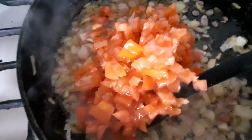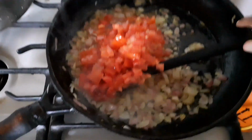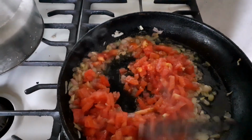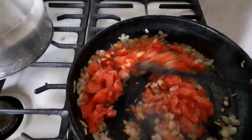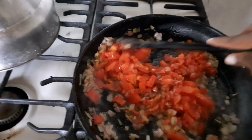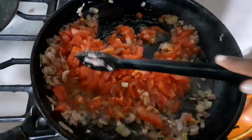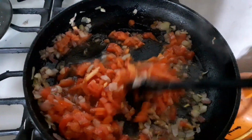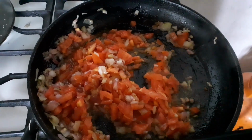So what you are saying is, I cut them so big that they don't easily cook and melt into the green vegetables. So you want to cook your tomatoes until they are completely done, because once you add your kale, the tomatoes will struggle to cook if they were not cooked beforehand.